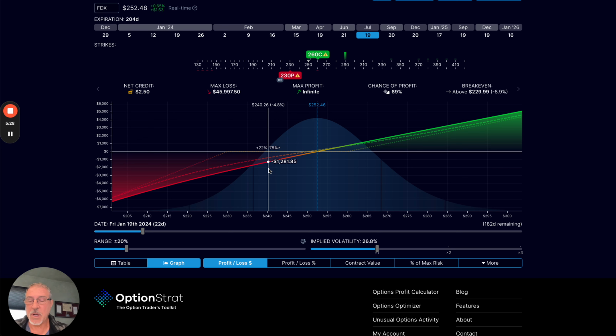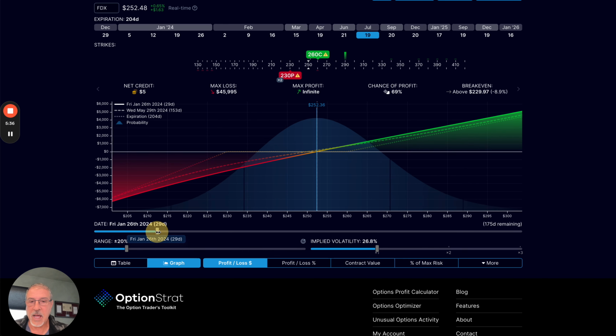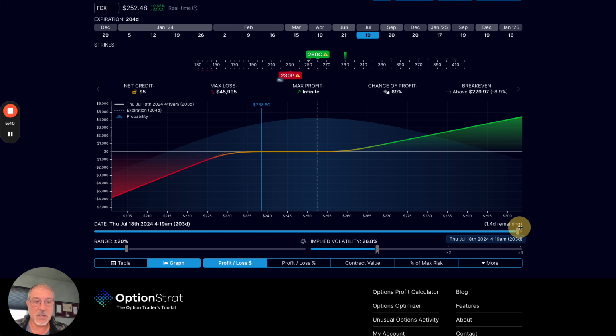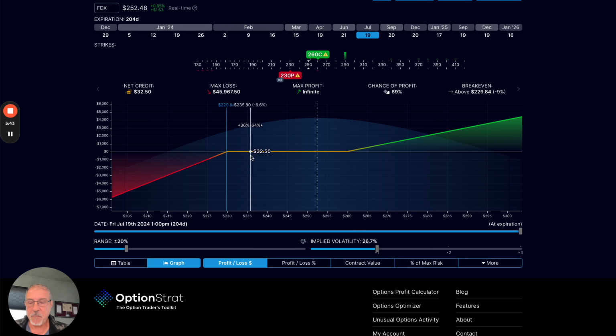But I have to understand and recognize that as we get closer to expiration, as time ticks off, if FedEx does not go much lower, my T0 line is going to take this configuration, and by expiration date, unless I am below 230, I'm essentially back to, call it break even for all practical purposes. But in the interim, this could get very, very painful.